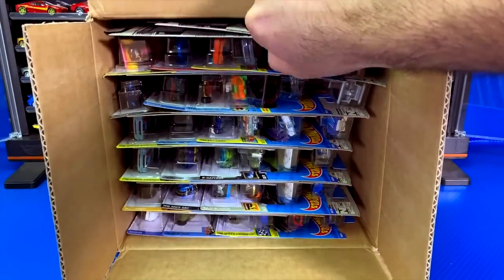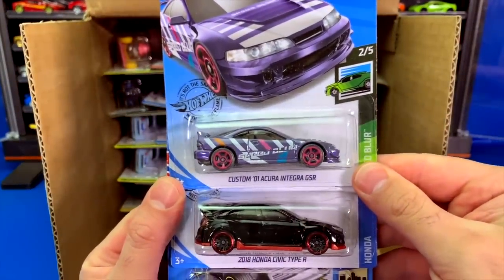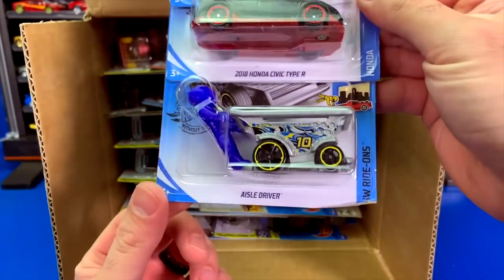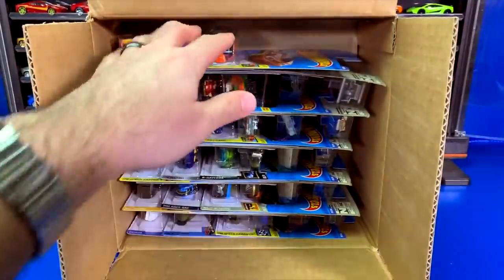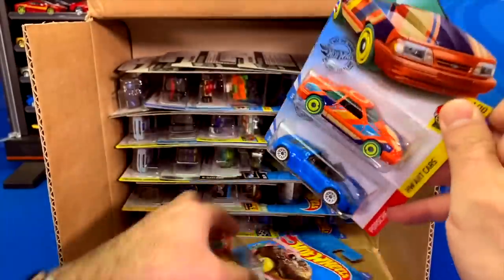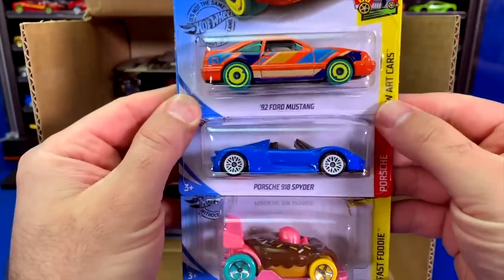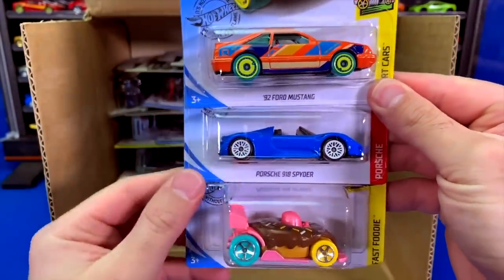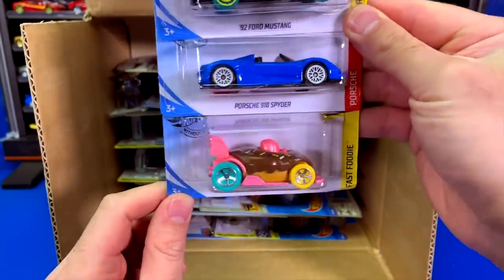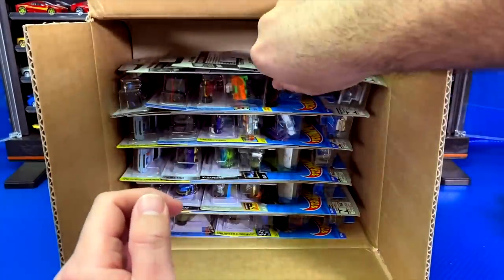We'll take a look at the first cars on the top right here. So first ones we have, custom 2001 Acura Integra GSR, the 2018 Honda Civic Type R, and the Isle Driver. Next up we have one car that I didn't get in my last case, surprisingly. So we have the 92 Ford Mustang, Art Cars one, very nice. And the Porsche 918 Spyder. This is one that I didn't get in my previous case for some reason, it just wasn't included. We have Fast Foodie as our next one. It's kind of like a donut racing car, it's pretty neat. All right, we'll put those aside.